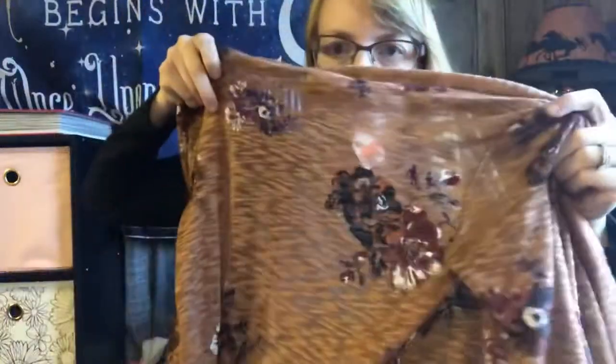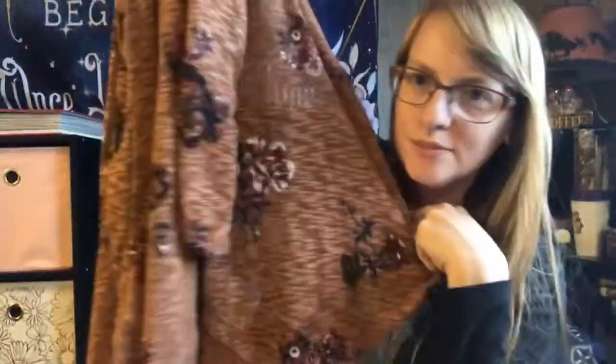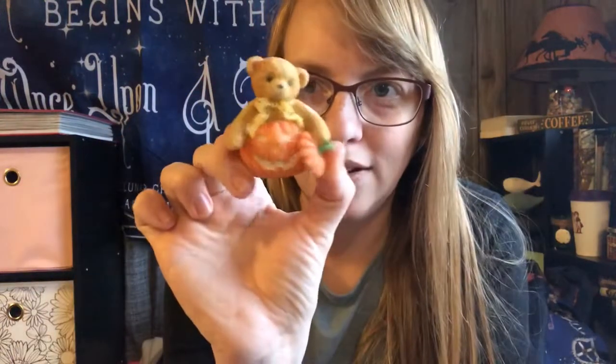And then I got this really cute flower cardigan sweater. That'd be really cute for fall. And then I also picked up this adorable little bear with the little pumpkin. I thought this would be really cute on my shelf. It was 50 cents. I think this is a Boyd's Bear. It reminds me of Boyd's Bear. I don't know if it's an actual Boyd's Bear. No, it's not a Boyd's Bear. Cherished Treasure. Cherished teddy bear? Teddy? I don't know. But that's super cute. I thought it was adorable.